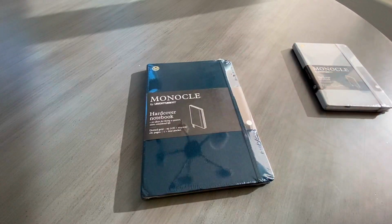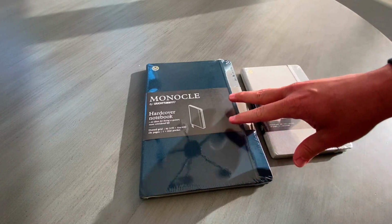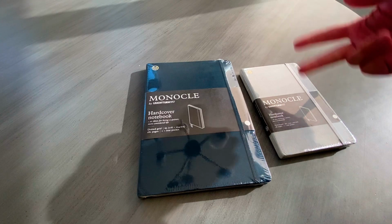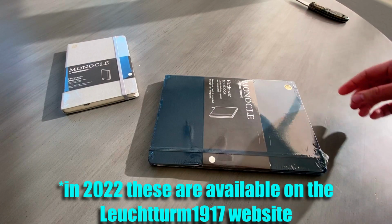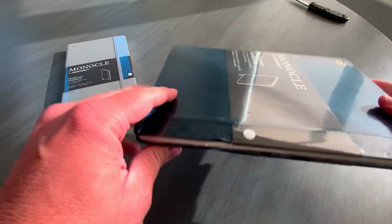Monocle has put a little extra touch on them. These exact colors and styles are something that you'd have to buy the Monocle version for. You can't get this exact item from Leuchtturm 1917. I ordered this from the LA shop. Just called them up. Don't know if this dent here happened on the way.